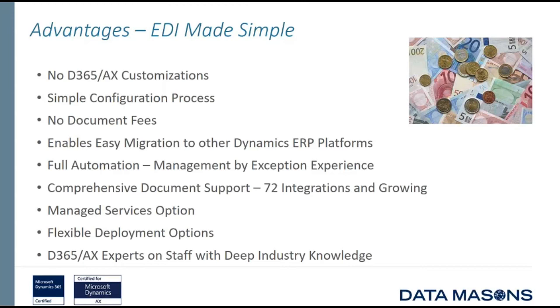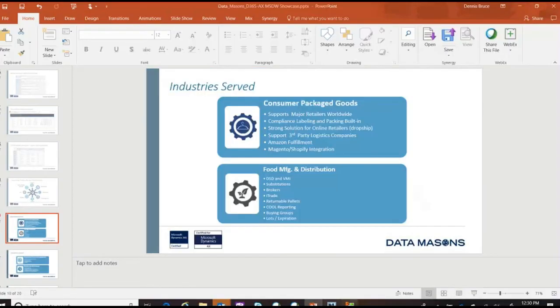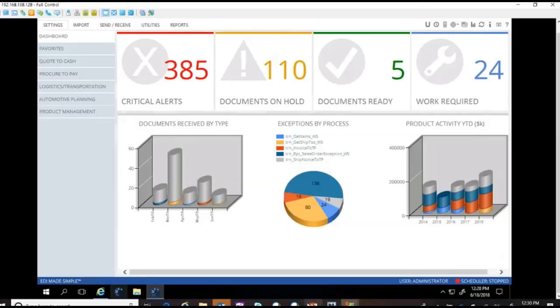And just as importantly, we have people not only from an experience level in D365 and AX, but also from an industry perspective. And we'll talk a little about that in a bit because there are certain nuances when it comes to specific industries. So let me go into the product itself. So this is Vantage Point, and this is the dashboard as you come into the Vantage Point product.